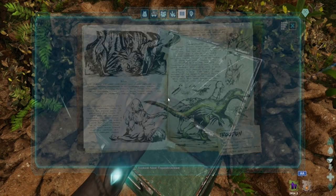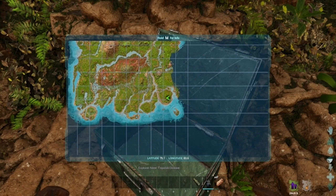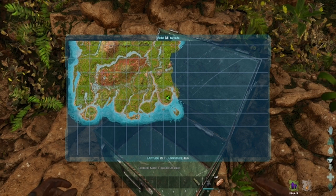All right. We are looking at latitude 79.1, longitude 83.6.